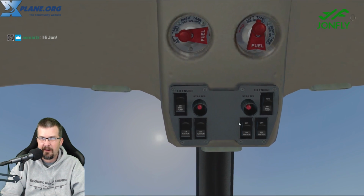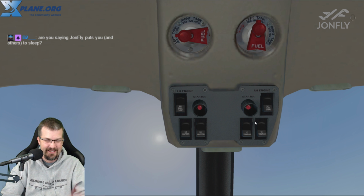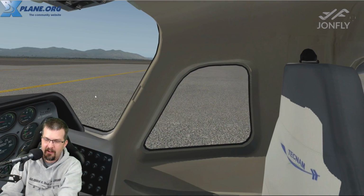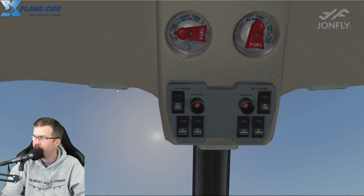All right, we'll turn on the right fuel pump and we'll turn on the left and right igniters on that side. Are you saying Jump Fly put you to sleep? Yes. Nothing wrong with that. All right, we started the right engine. So if we look over here, we got the right engine going.